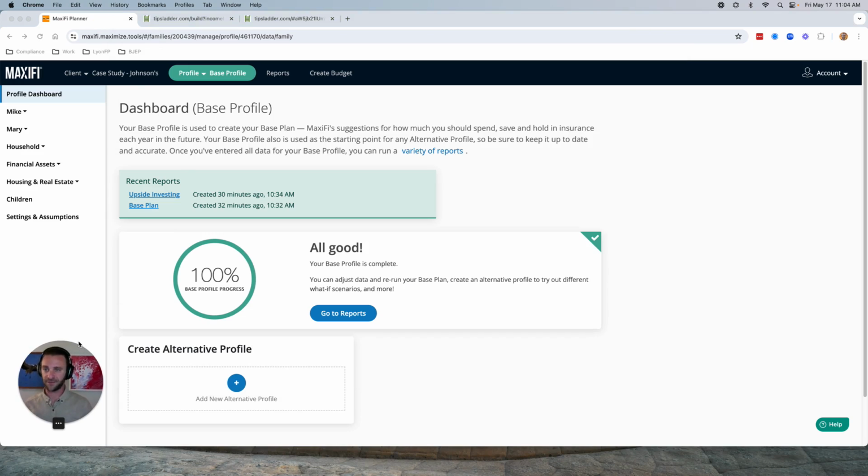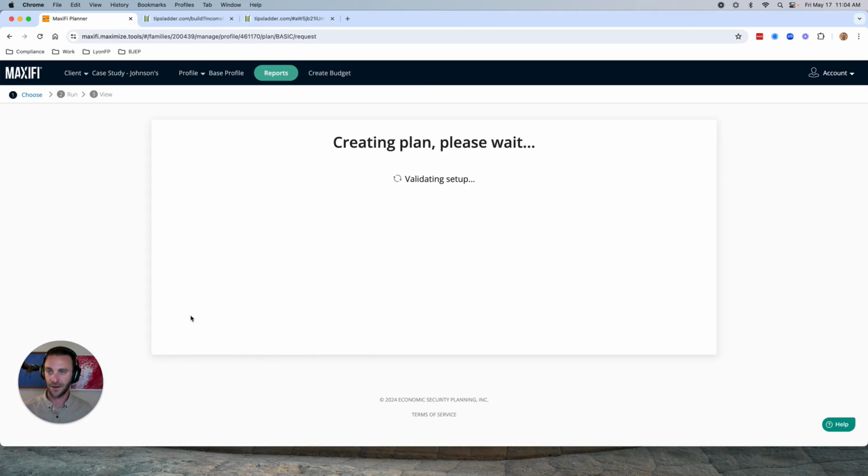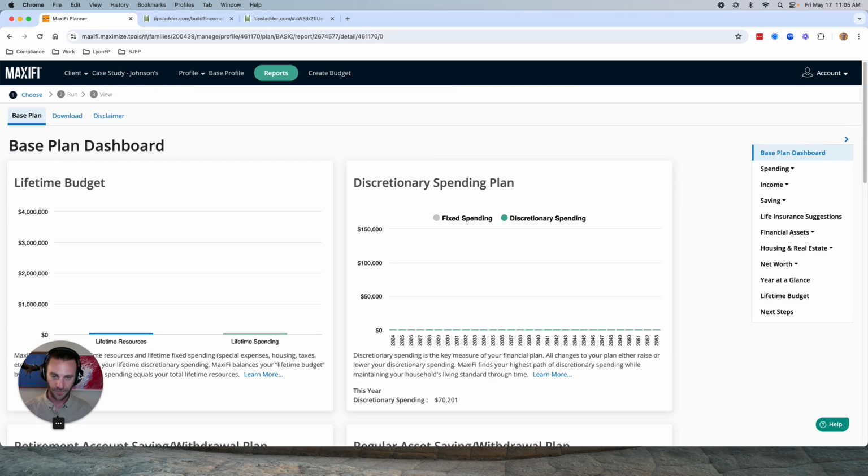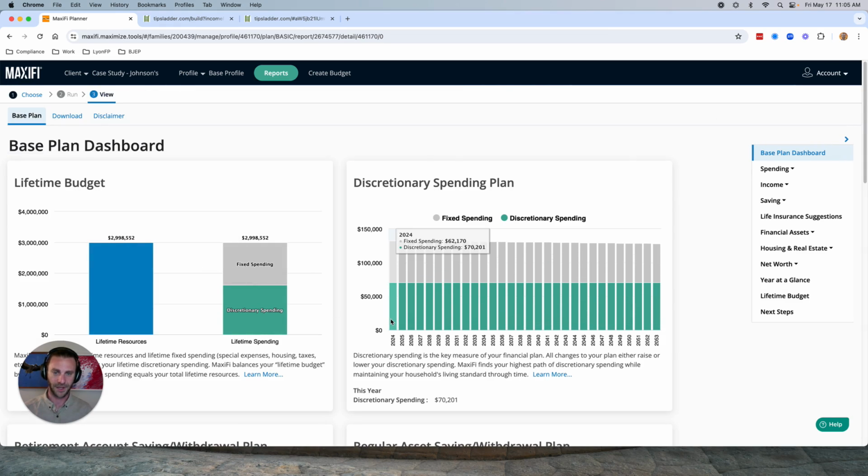Okay, so this is Maxify. I'm not going to go through all the details of the software. Many of you have probably used it on your own, but at a very high level, if I just run a base report, this is a very simple case: a hypothetical couple, both about 70 years old. We're planning through age 100.